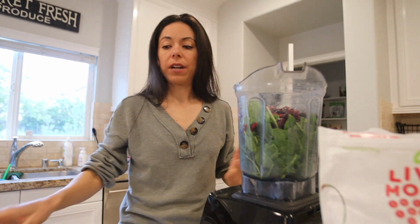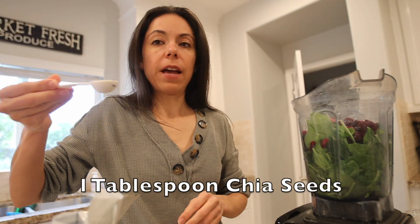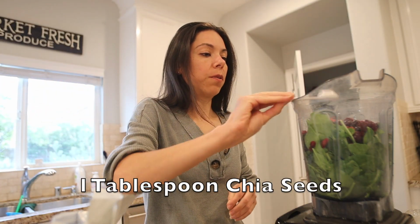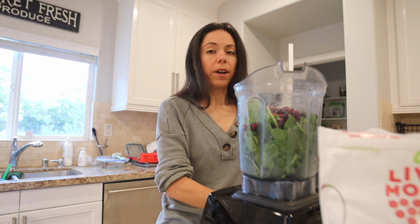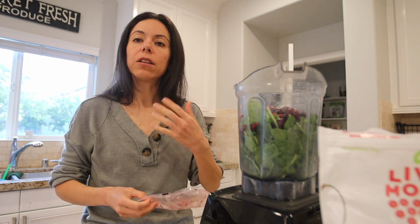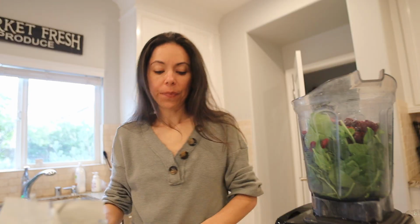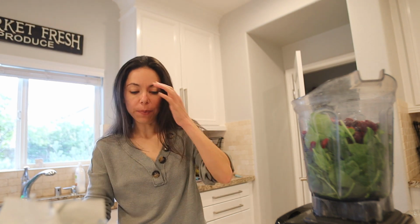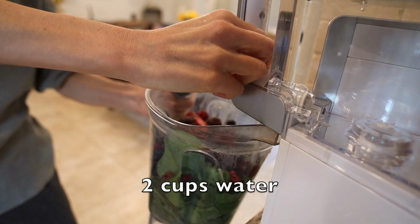Sometimes that's all I put in, depends on how I feel. Other times I'll put some seeds in it. I try to get some seeds in daily, especially because I have read and heard that unless you have a little bit of fat, the nutrients aren't as absorbed as well. Okay, so now I'm gonna go ahead and plug it in since I'm done filling everything up. Just kidding, I need to put water in.